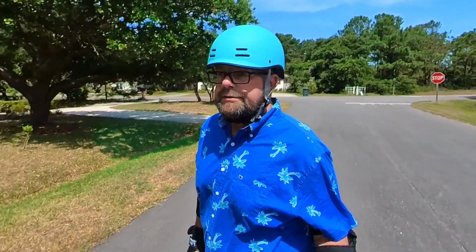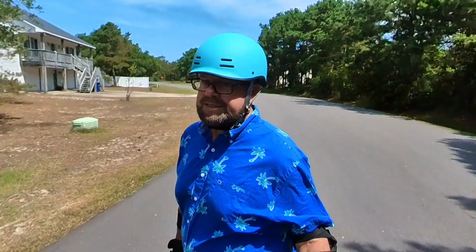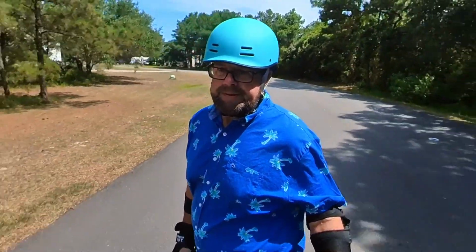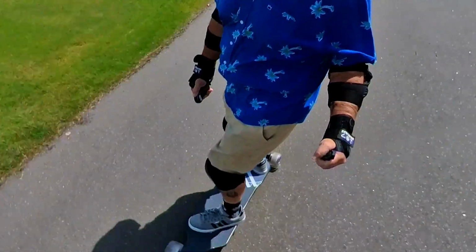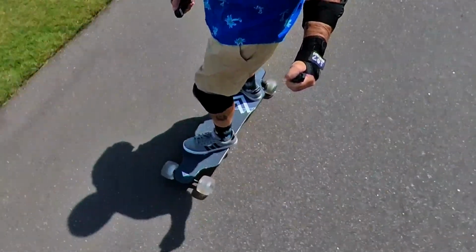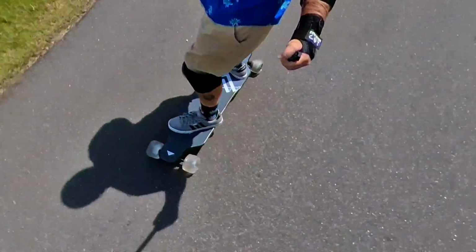The first thing that I noticed with this board as soon as I got on it was, man, it is a super smooth ride. I did tighten the trucks up on it. Now, without having a speedometer on the remote, I really don't know how fast I'm going. The wheels feel really good. I don't know if they're OEM cloud wheels or if they've made their own. It just makes the ride so nice and smooth.